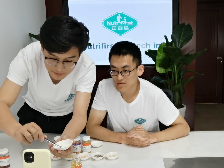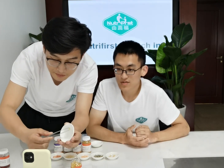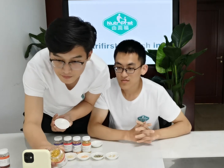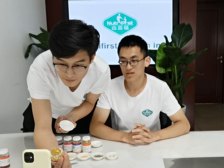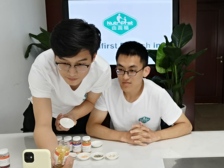The specification of the vitamin D3 softgel can also be customized according to your request. Vitamin D3 can be combined with vitamin K2 to make a softgel. Vitamin K2 can promote the absorption of vitamin D3.